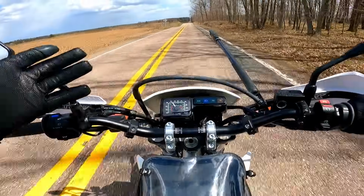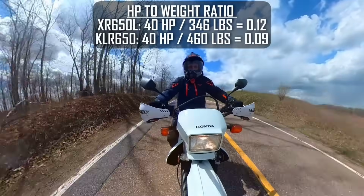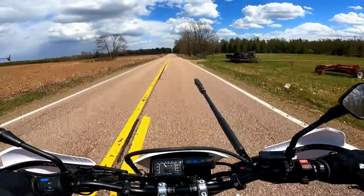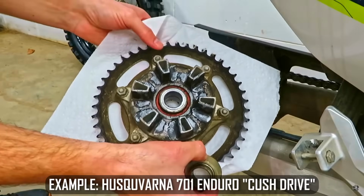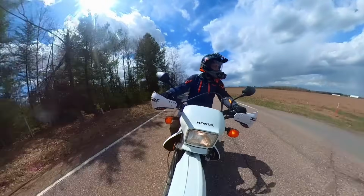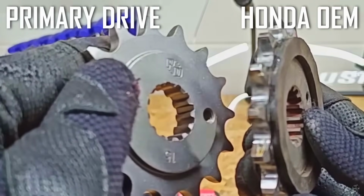Of course, you need to understand what you're getting on, and that even though it does have a decent amount more power than a bike like the KLR, well, similar power, but much less weight, so better power to weight ratio. It definitely feels like a snappy, aggressive bike, and I kind of wonder how much of that has to do with the fact that it does not have a cush drive, meaning between basically your engine and the back wheel, there is no sort of buffer, which is why you very definitely should replace the front sprocket on here with one that the spline area is a bit wider.